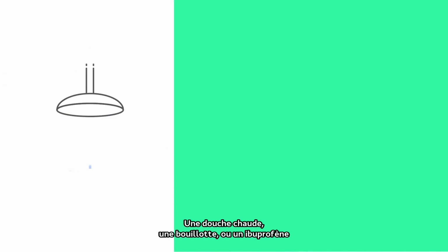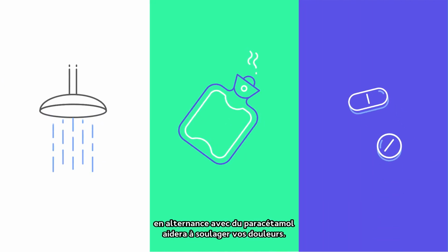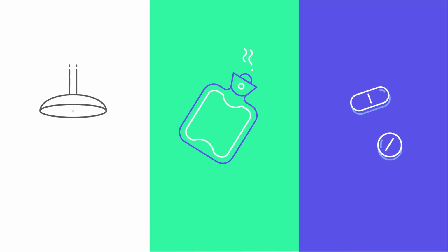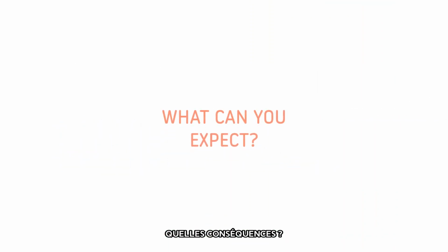A hot shower, hot water bottle or ibuprofen alternated with paracetamol will help with the pain. Don't wait until you're in pain. Take a painkiller beforehand. Follow the advice you were given at the abortion center about pain management.